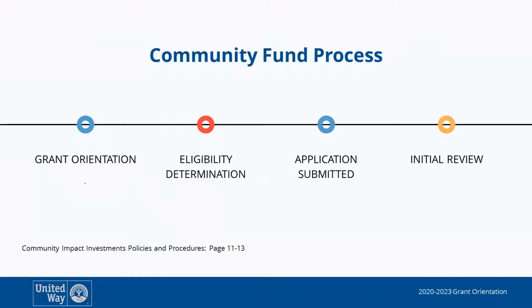Then we have our eligibility determination, and we're going to go into that more on the next couple of slides. So I'm going to skip that for now. But the important thing to note is that date is November 22nd. So if you want to write that down, all of our documentation for eligibility and financial review is due November 22nd. That doesn't mean you have to wait till November 22nd. It just means that that's the final day.